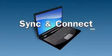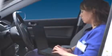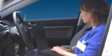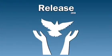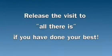Sync and connect. Synchronize or connect with the central database, uploading your information so that everyone in the organization will know the status of the patient and family so we can coordinate our efforts. Release. Ask yourself if you taught well as we seek to become better. Release the visit to all there is if you have done your best. Take a few moments to relax. These moments are powerful spiritual experiences that can significantly lighten your day and help you enjoy the upcoming events of your life.